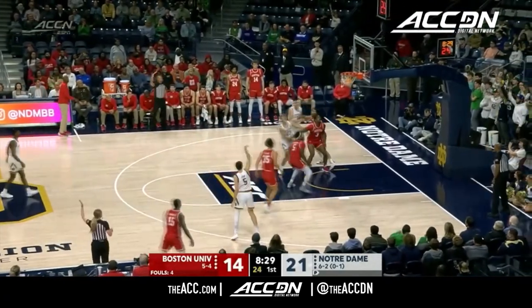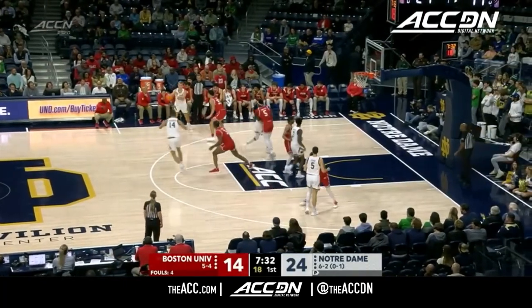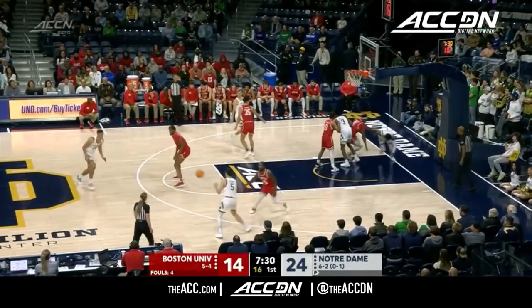Ryan, another three. Heat check, and he's got it. Wow. Hands high, didn't jump, didn't leave his feet. Made it very, very difficult to shoot over him.